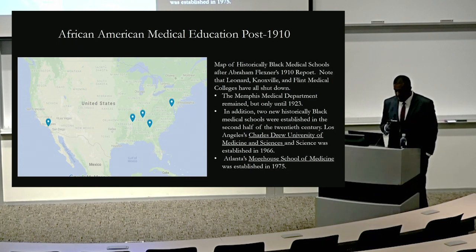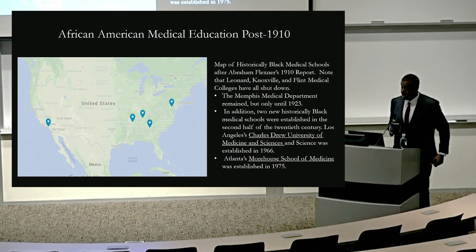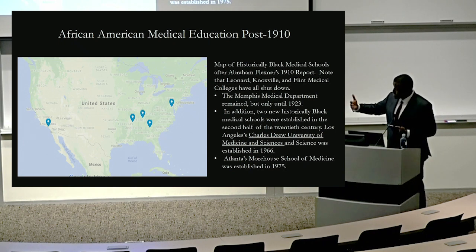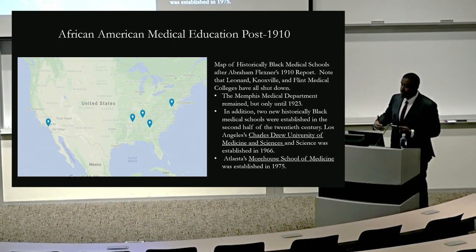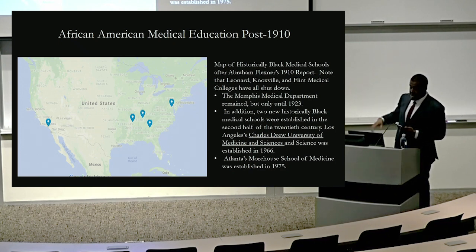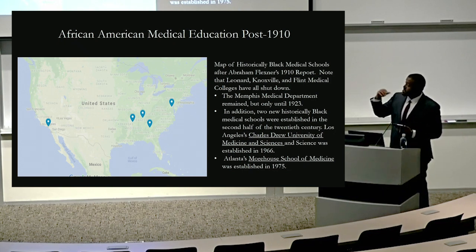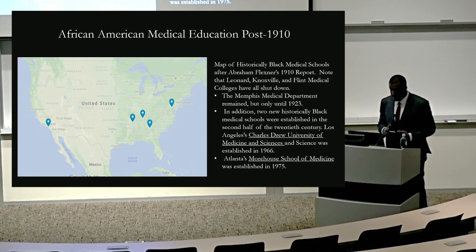And so often black medical schools like Leonard struggled with funding, staffing, and facilities. And with the exceptions of Howard University and Meharry Medical College, the network of black medical schools collapsed by the 1920s. Now, here I should mention that since the Flexner Report, since the collapse of medical schools, there have been two new black-serving medical schools that have been established in the latter half of the 20th century. The first is Charles Drew, which was established in Los Angeles, and also with the efforts of Lewis Sullivan, the Morehouse School of Medicine was established.